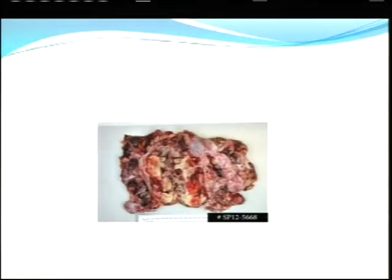So this is the specimen removed at surgery, and this is the histology showing the spindle cells, the Leydig and Sertoli cells. This one shows the mitotic figures.